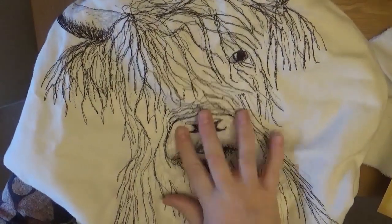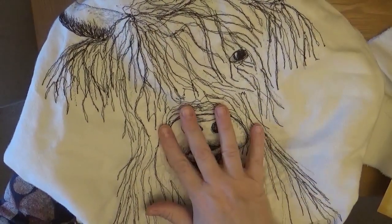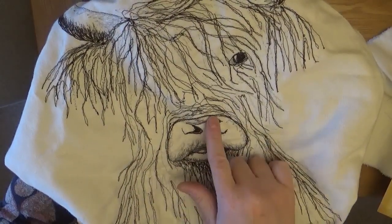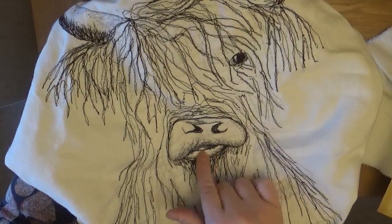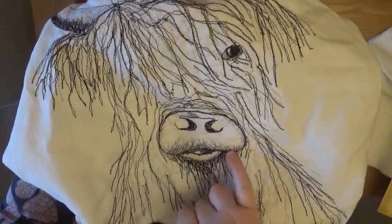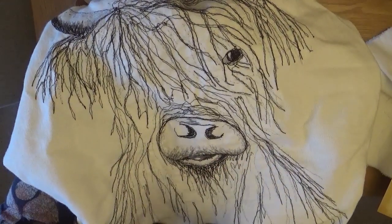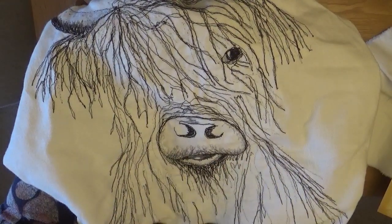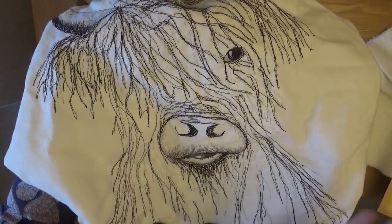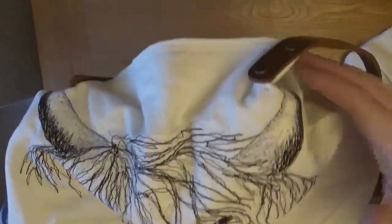Before I start stitching, let me just go back to the one I first did. It's built up of different coloured threads, so I've got very dark brown, which is the main outlines. I've got a lighter grey and then a darker grey for the actual depth and shading that I wanted to create. And then what I'm going to do is I'm going to use the needle like I would a pencil. So I'm just going to be drawing basically with my needle.